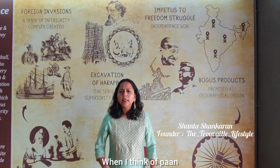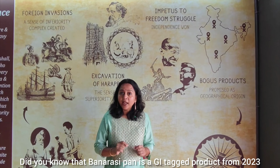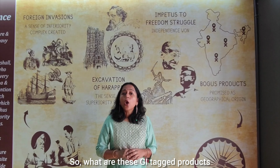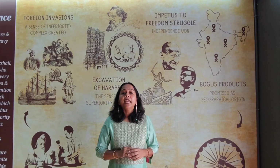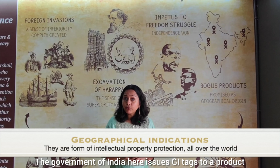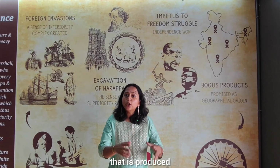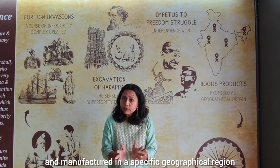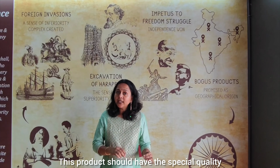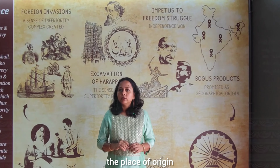When I think of paan, the first thing that comes to my mind is the Banarasi paan. Did you know that Banarasi paan is a GI tagged product from 2023? So, what are these GI tagged products? It is geographical indication tagged products. The government of India here issues GI tags to a product that is produced and manufactured in a specific geographical region. This product should have the special quality and characteristics that is attributed to the place of origin.